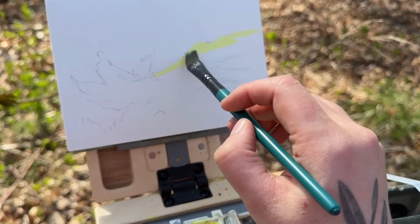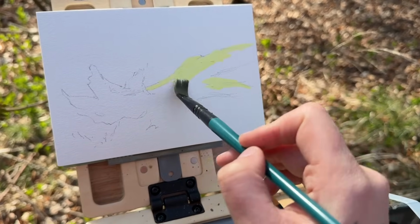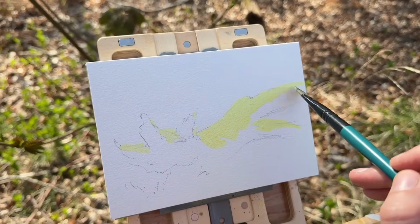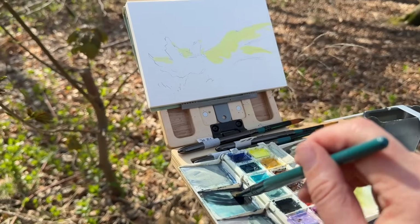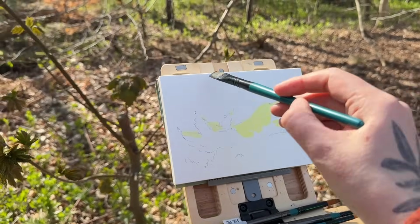And I'm kind of just thinking about the values at this point anyway and the big shapes. So I'll just block that in wherever I see that pop of yellow and white. One of the things that I find helpful when I want to play with shapes more than focus on a really detailed painting of a certain subject is to use a bigger brush.